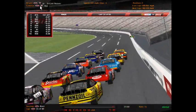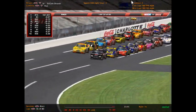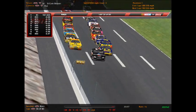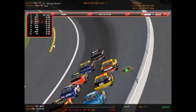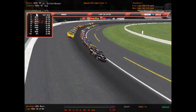Cole Deaver in car number 3. Hope you enjoyed that little in-car ride with Keith Batson there for a few laps. As we are now 35 laps in the books, we still have 45 to go here at Charlotte Motor Speedway.